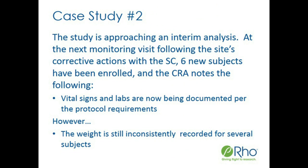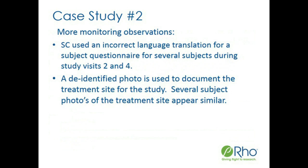Now we're approaching the critical path, and this is that we have an interim analysis looming, and so we are going out to monitor prior to this analysis. And when we get there, we notice that some of our issues have been resolved. The vital signs and labs are correctly being collected. However, the weight is still inconsistent. So here's where you want to start asking questions. Like Diane was saying, there was retraining and there were steps taken, and that retraining seemed to be successful for some, but not all of the values.